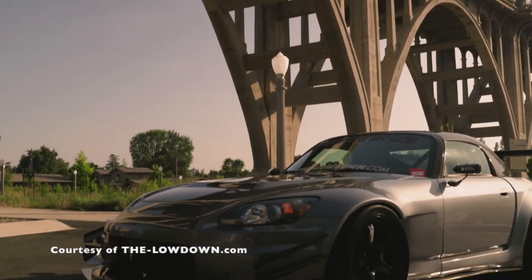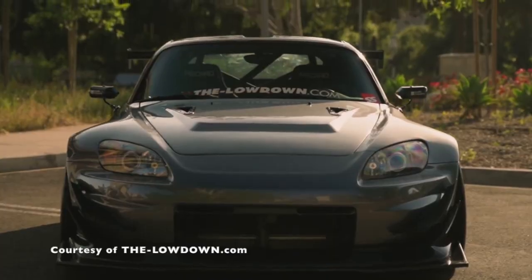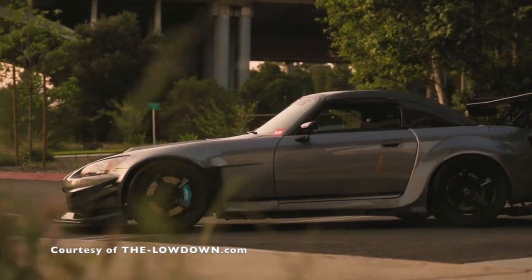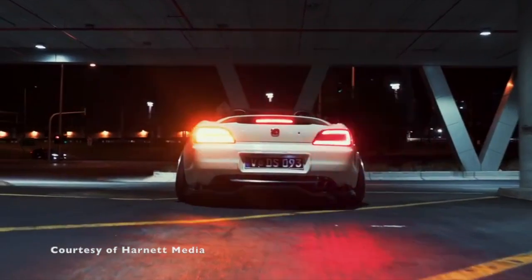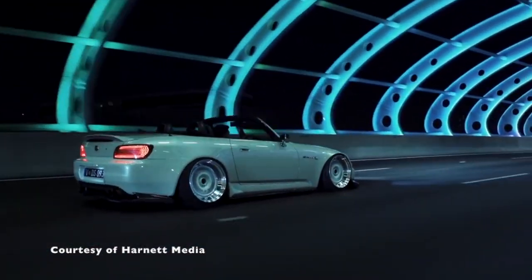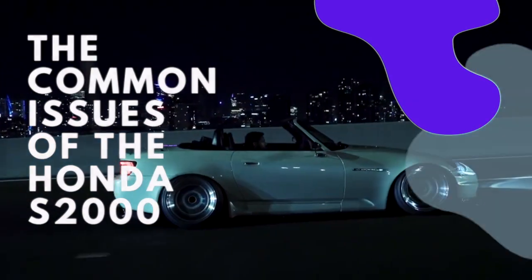The Honda S2000 is one of the best sports cars to ever come out in the late 90s and early 2000s, so it's no surprise why you'd want one. Even if the Honda S2000 is a great sports car, it's still not perfect because let's be honest, no car is perfect. Just like any used car, it will come with certain issues that you'd need to know if you want one. I did the research so you don't have to. Here are the most common issues of the Honda S2000.